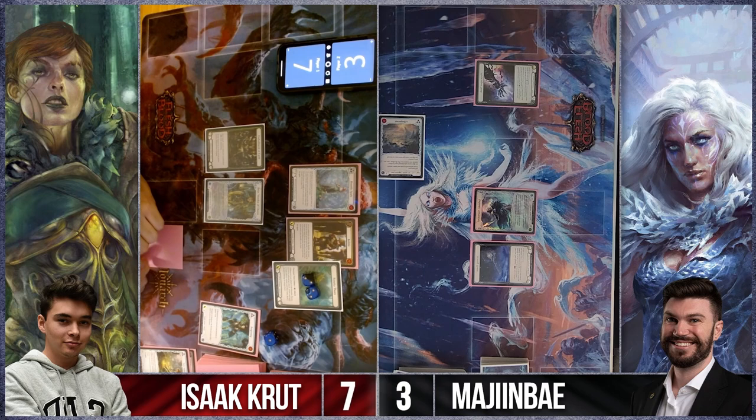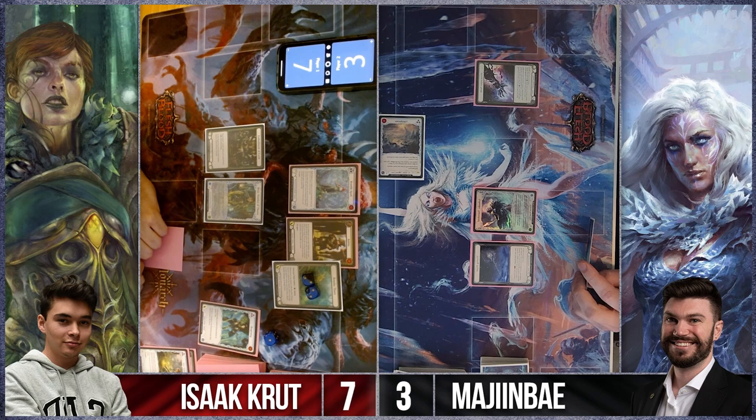MajiinBae at three. Isaak is taking a look at his graveyard, doing a little accounting there to make sure of what's going on. Ultimately, MajiinBae is under the gun here at three, just trying to survive with an arsenal, so maybe he can do a little theatrics on Isaac's follow-up turn. This is a big part of the game. Whenever you see Majin ask this question, like, let me see your graveyard, I think he was looking for Oasis Respite in Isaac Krut's graveyard. They're like, how many of them do you have?